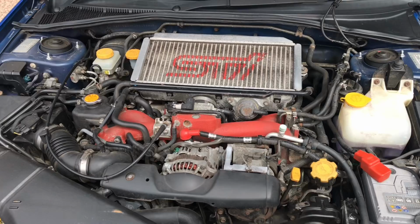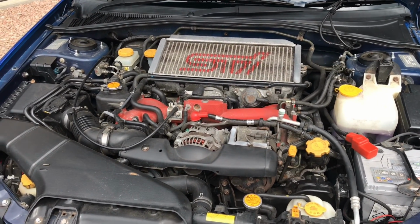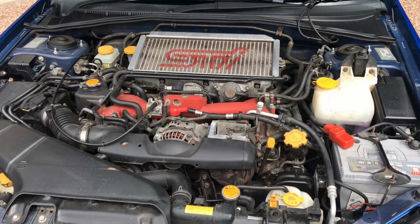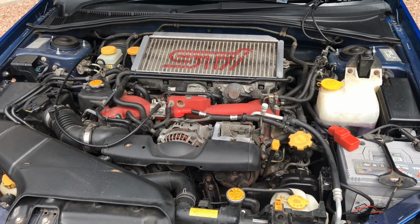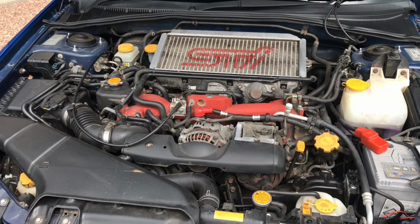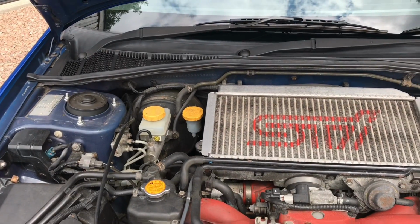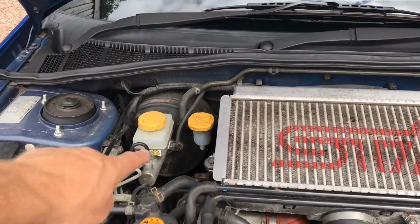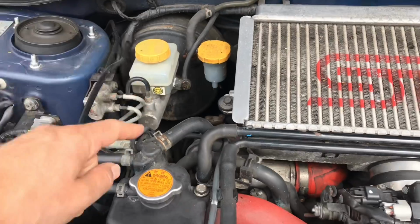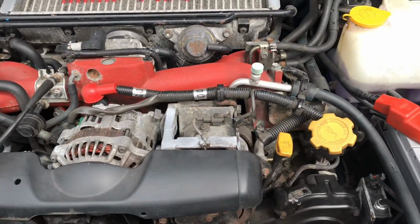The engine bay as a whole is a bit of a mess to look at. It's not got the fancy plastic covers that more modern day cars have got, and it is just a bit of a mash of pipework and electrical harnesses all over the place. But again, without being a mechanic, there's still some very simple things you can check. Anything that's got the yellow cap is basically fluids that you can and should be checking.